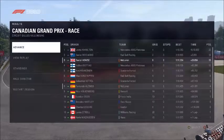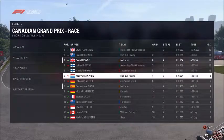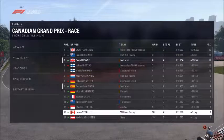Moving on to the driver of the day then, Anthony Davidson, who would you go for? Let's give it to Lance Stroll. That was a quality drive from start to finish. He can be proud of that one.